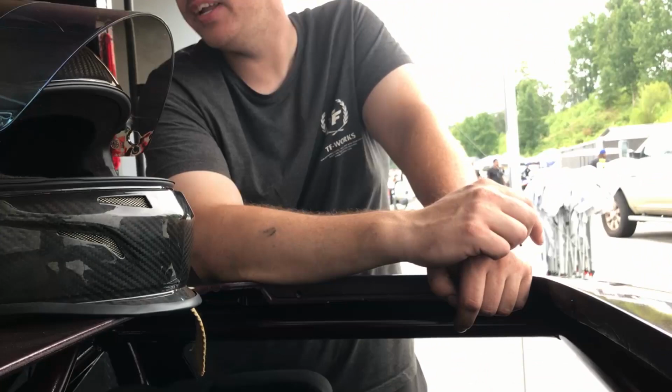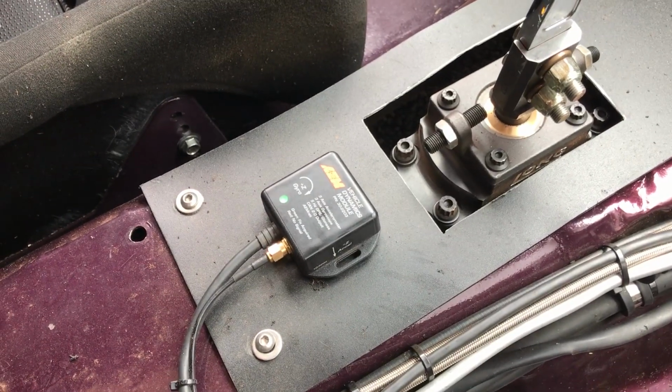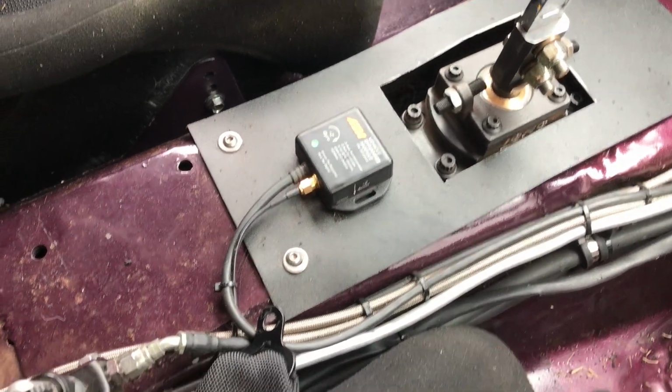What's this thing right here? Oh, that's the AiM VDM. It's a vehicle dynamics module. This thing will tell me real time, and I can log every aspect of it. It'll do a track map on this track. Right now, this little module has sent all the data to the ECU so I can do a track map. So this Road Atlanta track, I can see every corner on the track, different parameters of the engine. So it's like a data log.